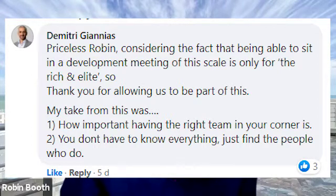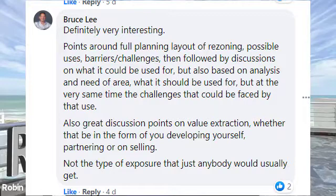So when I fight with my team, if that is the case, you're going to see what characteristics are needed to make this successful. And you do not have to know everything. Just find the people who do. So that's my case, right? I don't know everything. I'm not necessarily the expert in everything, but I'm going to bring the best together to make it work. Bruce Lee says, definitely very interesting.